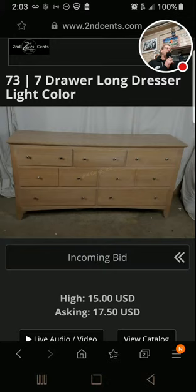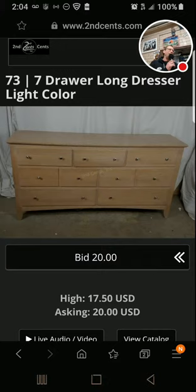Now 22 and a half, 20 now, 22 and a half. I got 20 on the floor now, 22 and a half now. Last final call on the dresser. 20 now, 22 and a half, all in, all done. Selling at $76.20.